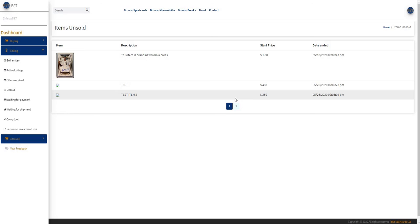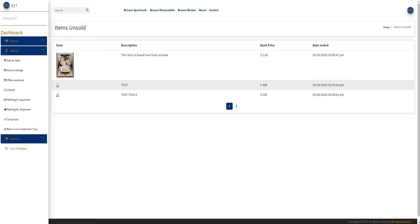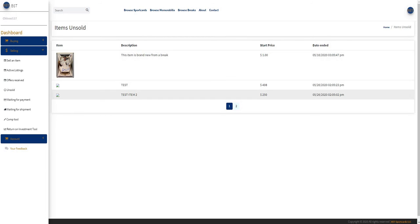So if you're selling something baseball in the off season, you decide to sell it during the season, when maybe the price is adjusted and there's more interest. So these are things that are going to be unsold. It won't automatically relist, but you have unlimited listings, so if you want to relist it, we'll have a button here that will relist it. It just won't do it automatically.